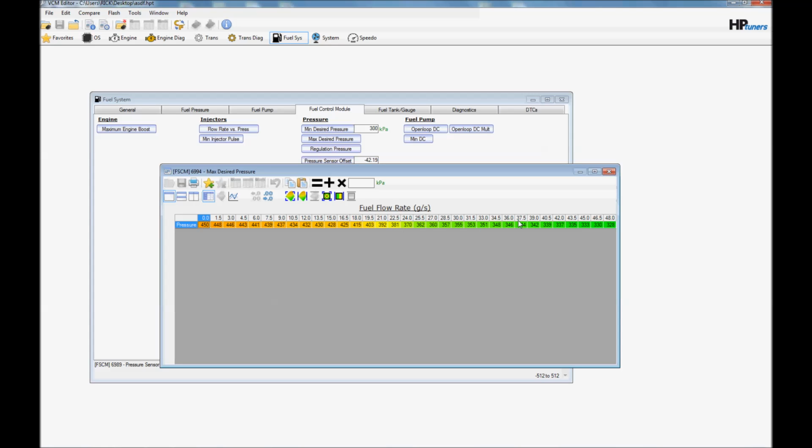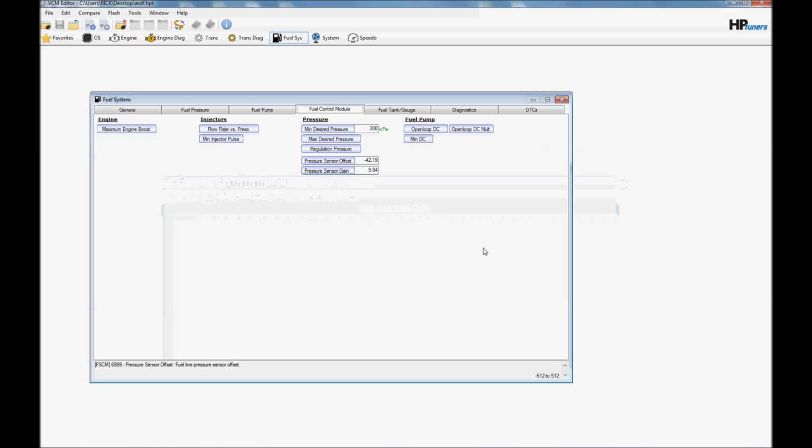But if the pressure is dropping, you're not getting the maximum flow from your pump. So what you want to do is max out every cell in here to 450. That will basically ensure that the same pressure is being commanded from the pump all the way through your power band. So when you get to those high RPMs, 5,500, 6,000 RPMs, and your car is starving for fuel, that's when you need it the most, and that's when you don't want your pressure to be dropping.